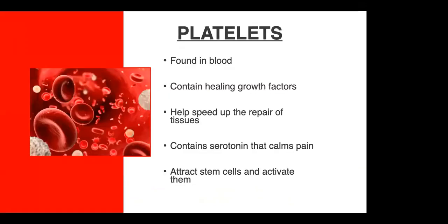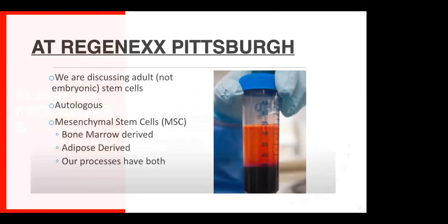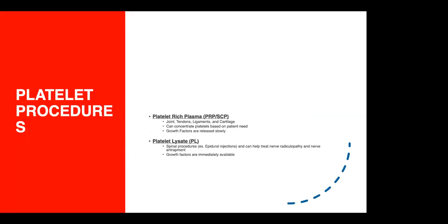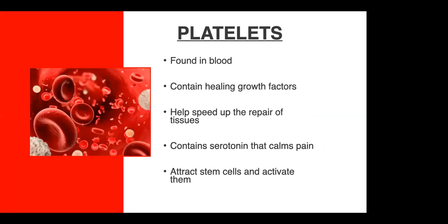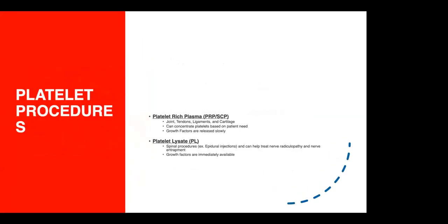When we're talking about platelets, platelets are the natural healing element in the blood. They contain all the growth factors and healing factors that are found in the healing process itself. We use the platelets in two ways. One is platelet-rich plasma, and the other is platelet lysate. PRP is basically used for joints, tendons, and ligaments.